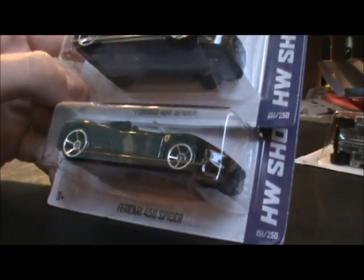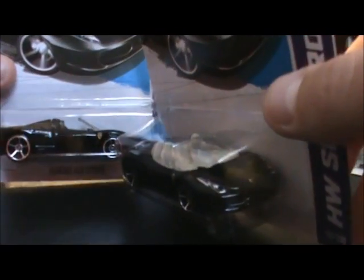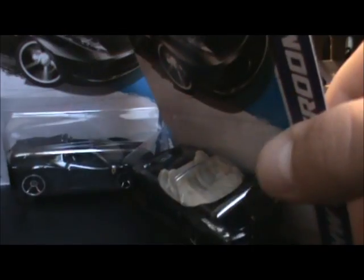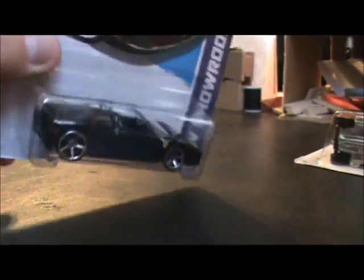So next we have the Ferrari. Now, I picked up 2 of these because they have a variation. Notice the variation? The interior are 2 different colors. Now, for the car, pretty much looks normal. I did find some errors. I only picked up 1 of them. The other one I gave to a fellow collector. I said, here you go, take it. I met a couple nice collectors, one of which I will talk about towards the end.